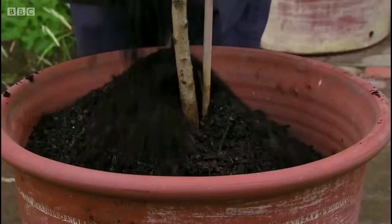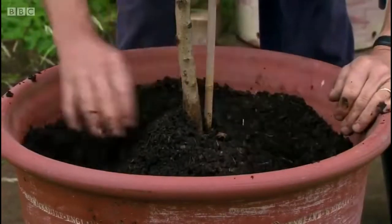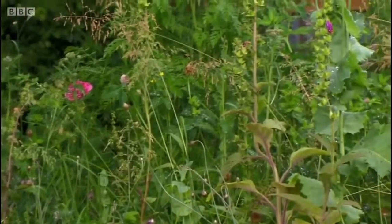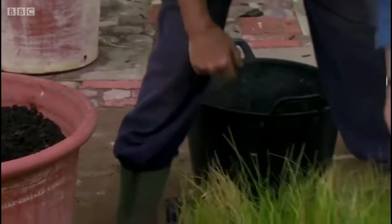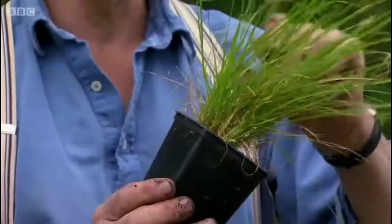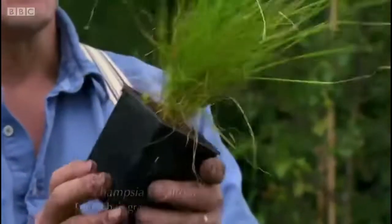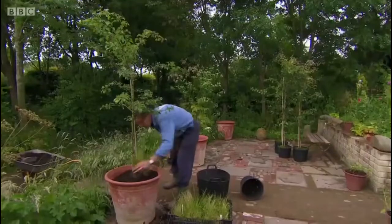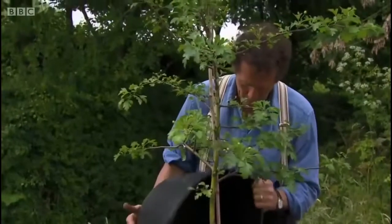Before I add any more, I'm going to add the companion plants that I'm going to plant underneath it. And I've decided, keeping with the wildflower meadow theme and keeping with native plants, to add a grass. This is one of the most common grasses in the British Isles. It's called Deschampsia cespitosa, and I've grown it from seed. So if I just put four round each of these four hawthorns, they'll soon fill out.